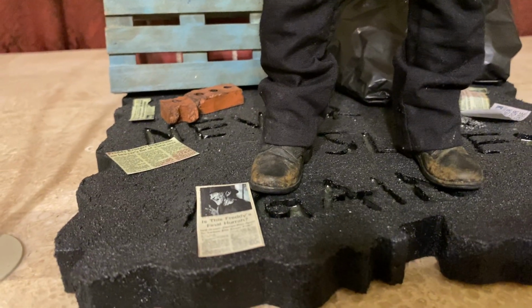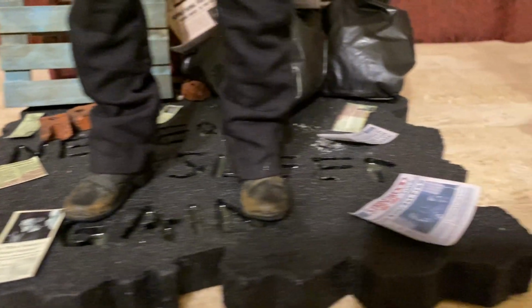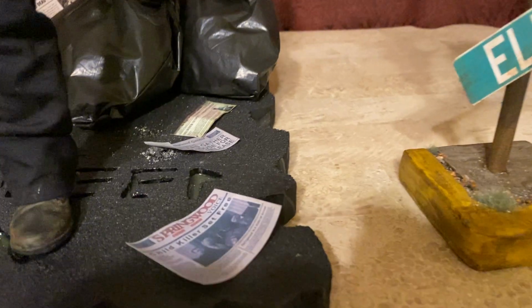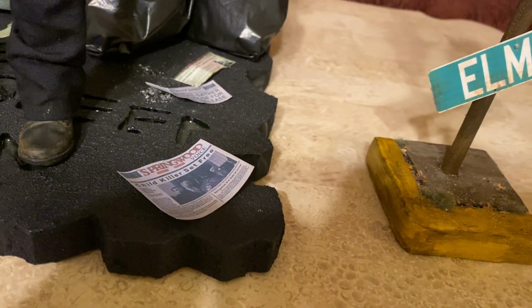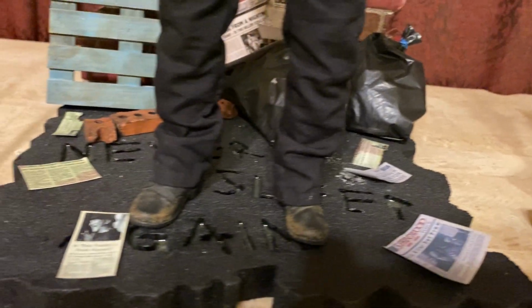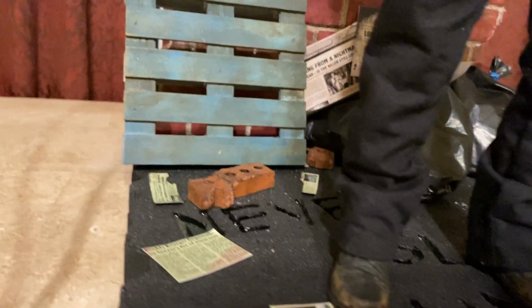I got a bunch of flyers and newspaper articles about Freddy just lying around over here. Got him in the back, just an alleyway. Look at that detail, cool little things when you go into court. The weathering, this looks like real pavement in an alley. It looks really well done. Paul did a great job.